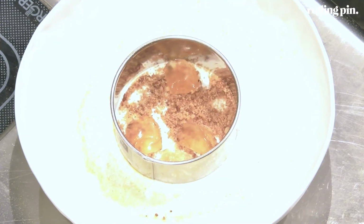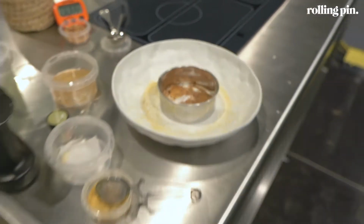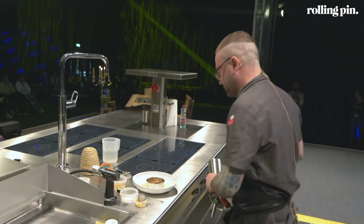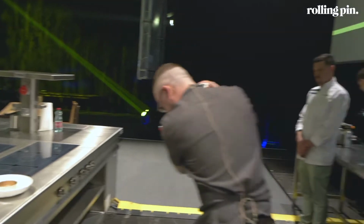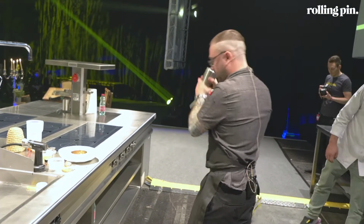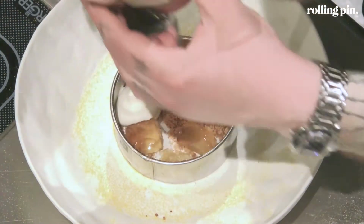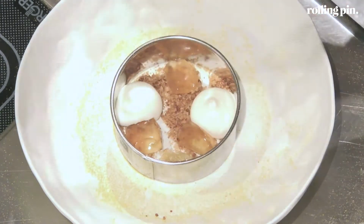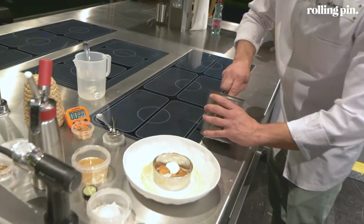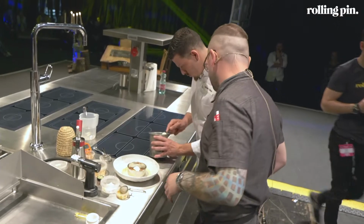Okay. Cool. Now I use yogurt. We need some fat content for this dessert. And ice cream. The ice cream which we are serving now has been made from white parts of lemons. It's a bitter part, you know, and burnt honey. All together, we mix it.